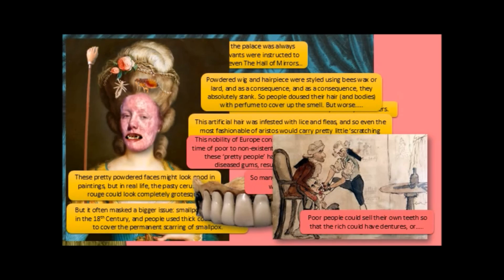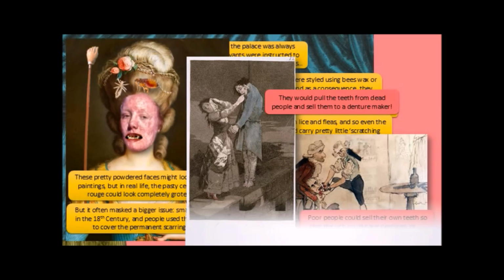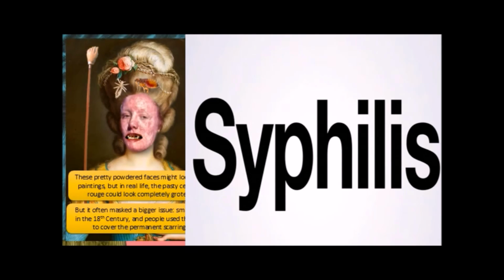So people would sell their own teeth so that the rich could have dentures, or they would pull them from the mouths of dead people. This is quite a famous illustration by Spanish artist Goya. This is a man after being executed, a hanging man, and this is a poor woman pulling his teeth out to sell. But look, she can't even look at him. It's just so gross. It's even grossing her out. So, yeah. They would pull out the teeth from dead people and sell them to a denture maker. Could it get any worse? Yes, you know it's going to get worse. Syphilis.